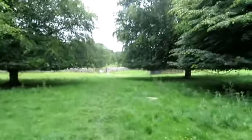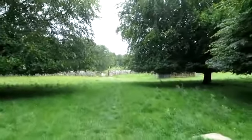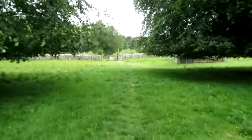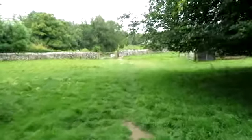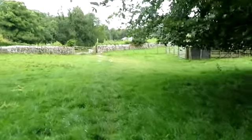So that's the end of the walk. It's been a good walk. It's always a nice walk up here. Weather's been kind to us, really, because it was due to be throwing it down at some stages today, which it's not been, so we've been very, very fortunate with that.